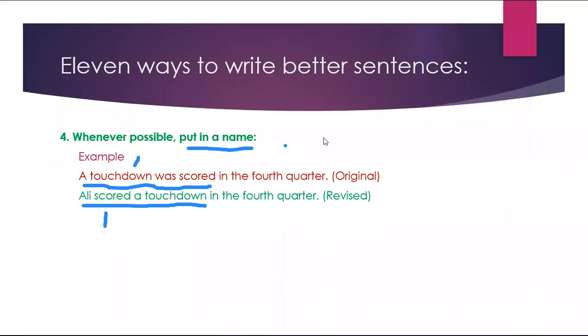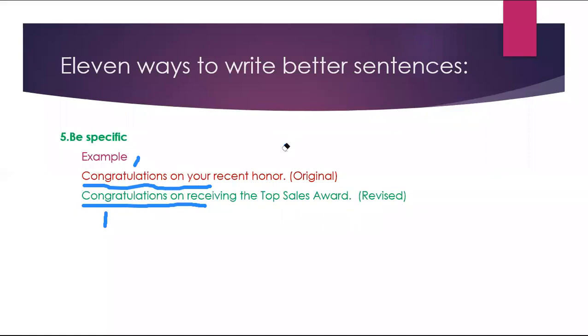Let's go ahead now. Okay, let me erase the marks first. All right. Now, the fifth way is to be specific. Let's have a look at the example over here. The original sentence says, "Congratulations on your recent honor." Now, we can see over here which honor is being referred to has not been specified, is not mentioned. This means this is vague. The reader, the listener doesn't know which recent honor is being talked about.